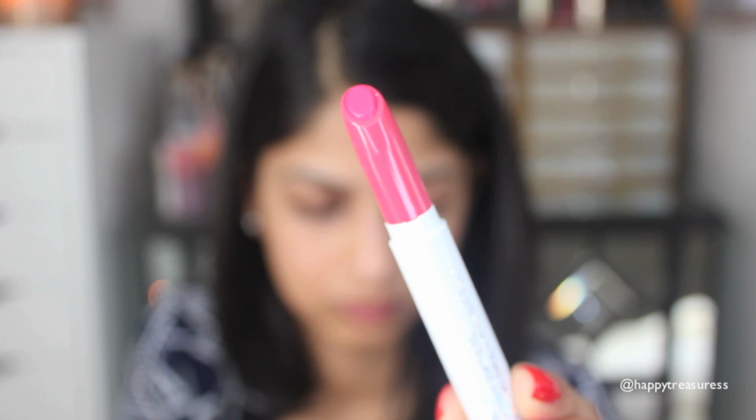Now, Punky is a really vibrant pink, you guys. It does not look vibrant at all on camera, but this thing is super, super vibrant. So I actually really like these. These are so long lasting, you guys. I cannot even get over it. I don't even know if they claim to be long lasting, but they just are long lasting. And the best part about these Lippie Stix is that you don't get that nasty, crusty line at all.